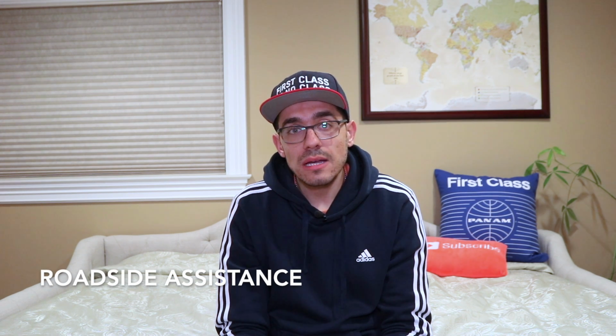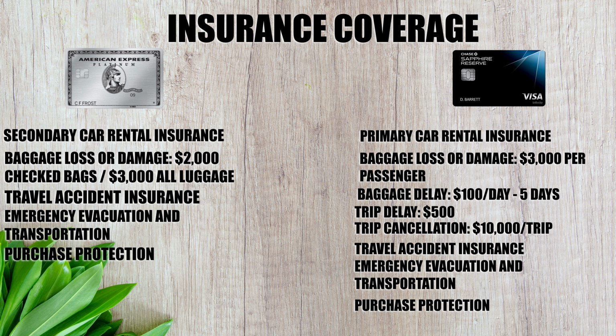Both cards offer roadside assistance. The Amex Platinum covers up to 4 times per year at no cost, and the Chase Sapphire Reserve covers up to $50 per incident 4 times per year. Both cards offer purchase protection. The Amex Platinum covers purchases within 90 days up to $10,000 per occurrence and $50,000 per year, and the Chase Sapphire Reserve covers purchases within 120 days up to $10,000 per item and $50,000 per year. Both cards offer return protection. The Amex Platinum covers up to $300 per item and $1,000 per year, and the Chase Sapphire Reserve covers up to $500 per item and $1,000 per year. This category is won by the Chase Sapphire Reserve by a mile.